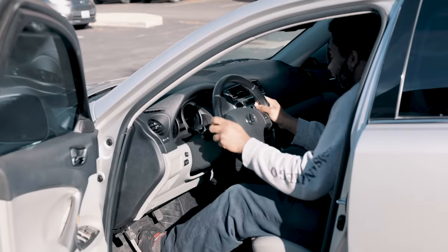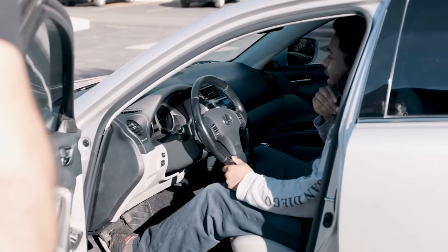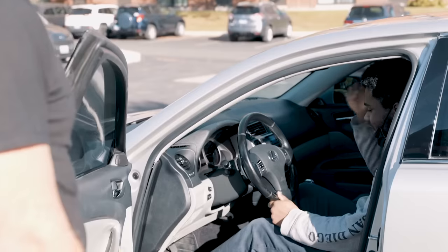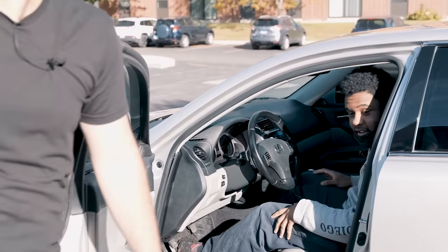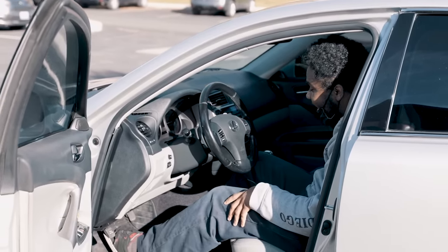Is this gonna help your commute a little bit? A lot. How long does it take you to get to work? With the buses, it takes me 2 hours each way. Two hours each way, man. That's crazy. I put it up on GPS. It should only take you like 45 minutes-ish. How long did it take you guys today? About 45. So it'll save you a little bit of time. You can sleep in.